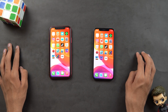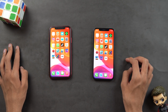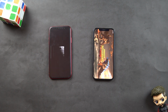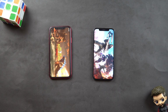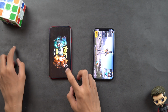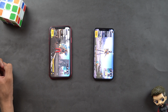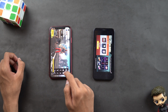And it's high time that we play a power intensive and a graphic intensive game. Let's tap on to the PUBG Mobile. Okay, so I think that the iPhone 12 Pro is going to get a point here because it is loading the PUBG Mobile faster, and there we go. The game is loaded on the iPhone 12 Pro, but the iPhone XR was still struggling by the time. Let's check out the graphics settings that we can play and enjoy the PUBG Mobile on both of these smartphones, and let's get back to the settings.